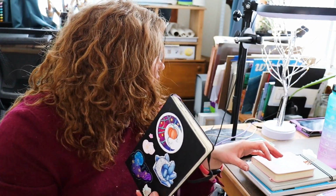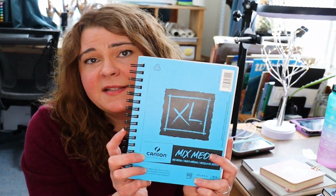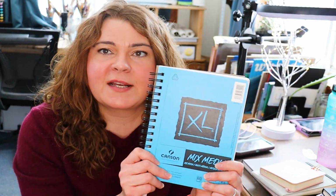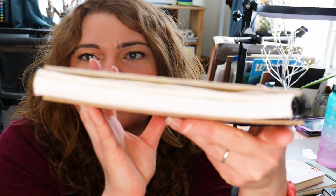So then moving on to cheaper options is this little mixed media sketchbook from Canson. You can get these at like Walmart or Michael's or any cheap art supply store. They're very inexpensive. I think at Walmart, this one was $6.75 the last time I bought it. It's a mixed media sketchbook. It does hold up to watercolor washes pretty well. I have, again, used water in this one, and there's minimal rippling.